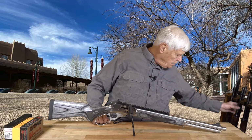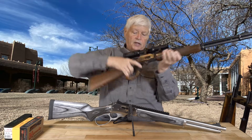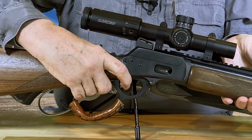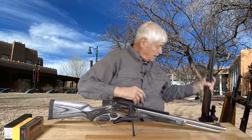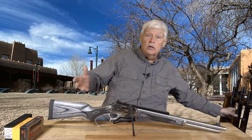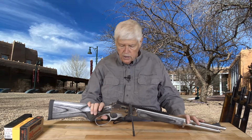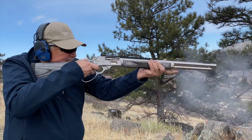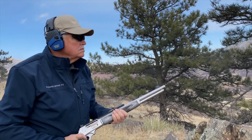Typically, the only way to get rid of that is to go to someplace like Wild West, where they fit their happy trigger. I learned about the Marlin happy trigger when I was shooting a Marlin in cowboy action shooting. So the key thing that I felt about this gun in the field was it was quick, which is exactly what you want with a field gun. It swung quickly.